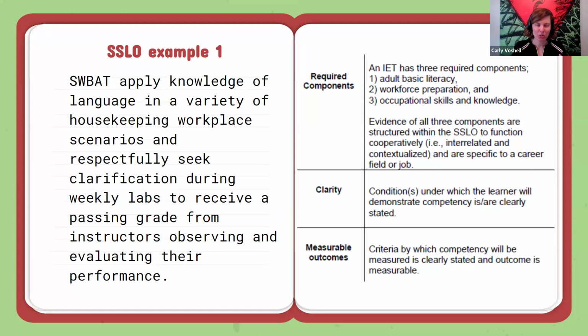Students will be able to apply knowledge of language in a variety of housekeeping workplace scenarios and respectfully seek clarification during weekly labs to receive a passing grade from instructors observing and evaluating their performance. Whew, I need a sip of water after all that, but that is a long sentence, very complex, but think about that mashup, right? We're trying to cram everything in. So I really tried to cram it all in.